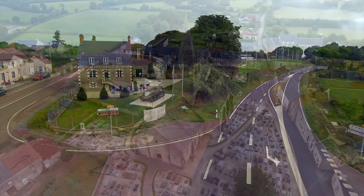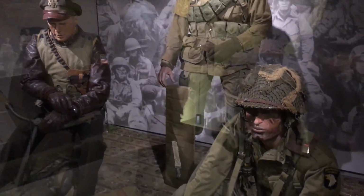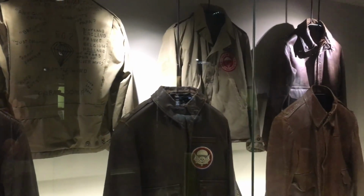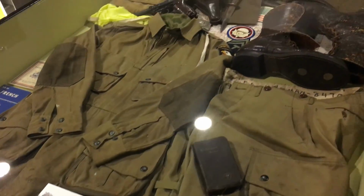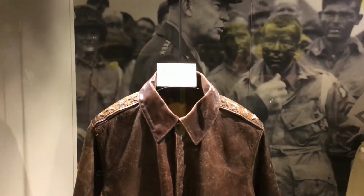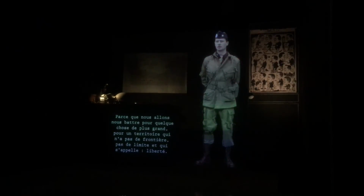Really quite dramatic. Now I was able again to take the drone up over the area to get a bird's eye perspective of the small villages and everything. Then we went inside a museum that was absolutely incredible with war memorabilia, the uniforms that these men were wearing, and what's really remarkable is how much gear they were carrying. Just sometimes hundreds of pounds of gear trying to slog across the Normandy beaches to get inland.